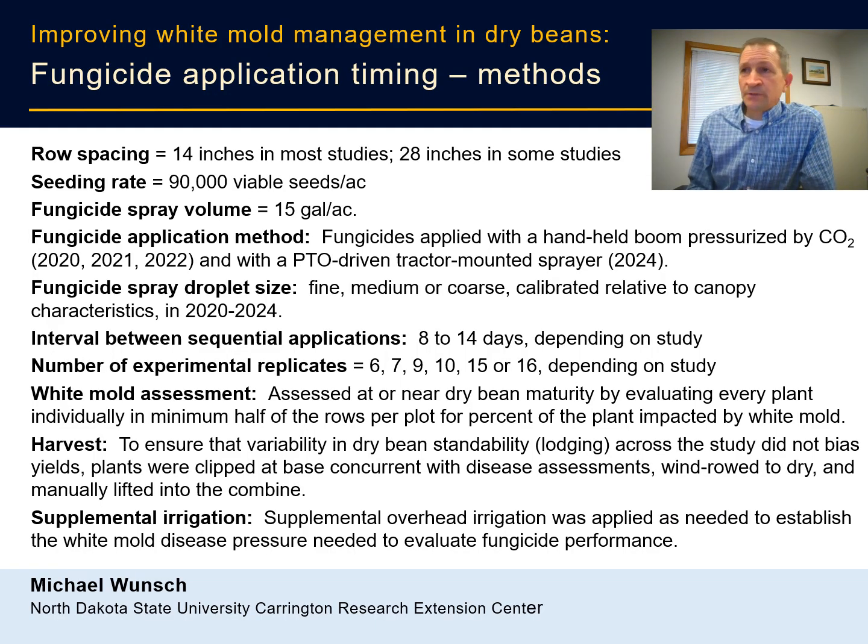Testing was conducted on pinto beans seeded to both narrow and wide rows. Seeding rate was 90,000 viable seeds an acre. Spray volume was 15 gallons an acre. Testing conducted from 2020 to 2022 was done with a handheld spray boom pressurized by carbon dioxide. Testing conducted in 2024 was conducted with a tractor-mounted PTO-driven sprayer. Fungicide droplet size was calibrated relative to canopy characteristics in 2020 to 2024, in all those years.